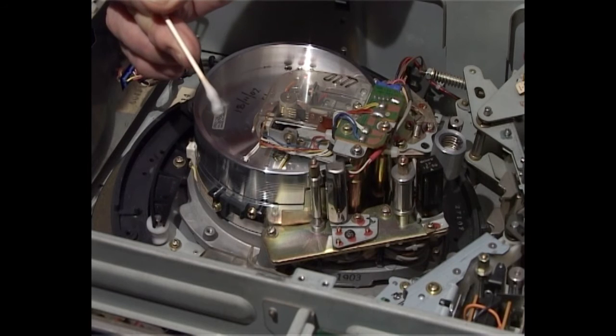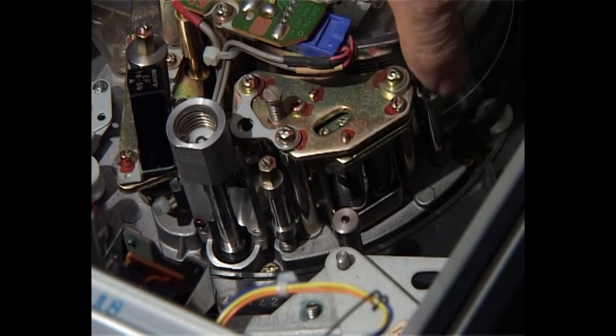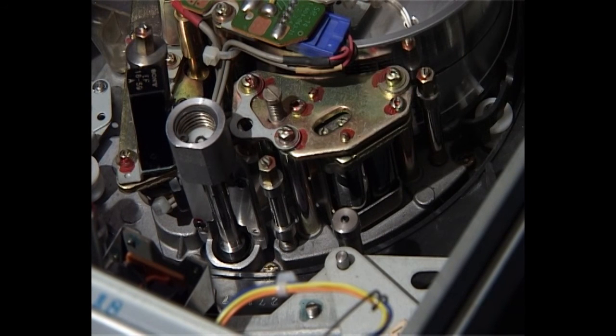A problem that we do find is that we get build-up of dirt and white powder on the audio stack, which occurs just after the exit guide here, with the tape leaving the video head drum. So we have to make sure that that's nice and clean.